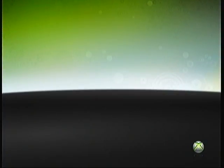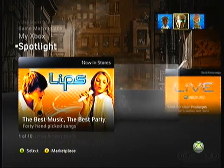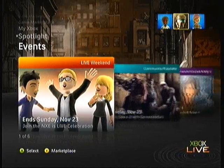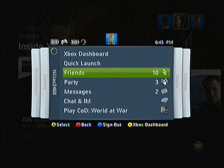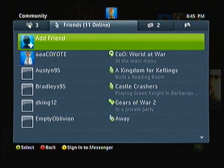But really, those are the only two major things that are new. And Netflix, I guess, if you're a movies fan, if you have Netflix. And up in the top right, those 3 avatars, that's how many people are in the party right now. And from here, you can view your friends list. It takes a couple of seconds to load, actually, because I immediately went from my game to my friends list very fast, so it doesn't have all that time to buffer, but whatever.